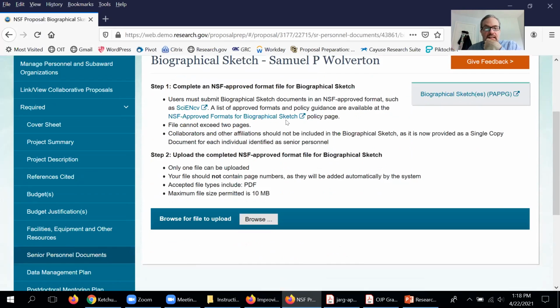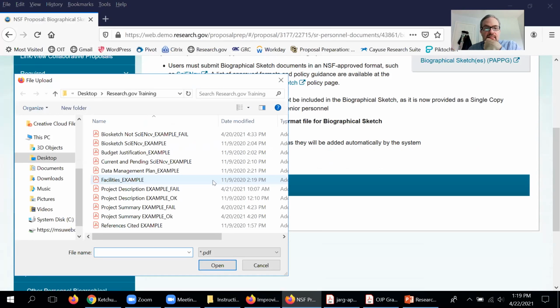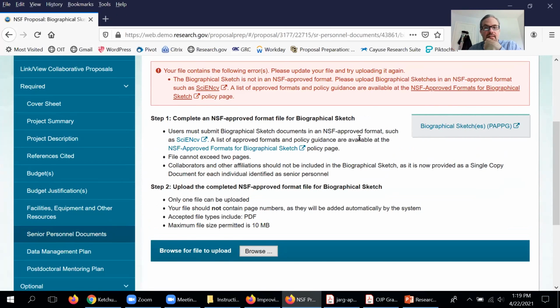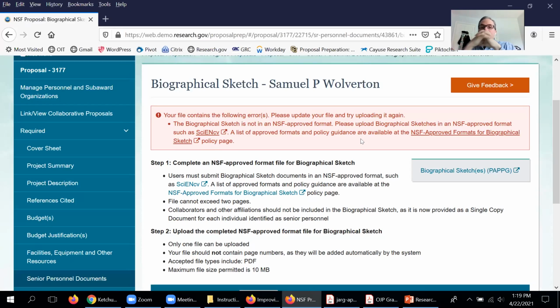So for the Biosketch, again, to show you the compliance checks, I have a bad example here. In this case, Research.gov was able to identify that the Biosketch I uploaded is not in one of the two NSF approved formats that they're currently accepting, which is a fillable PDF available on their website, and SciENcv, which Amanda is going to talk to you about in a little bit.